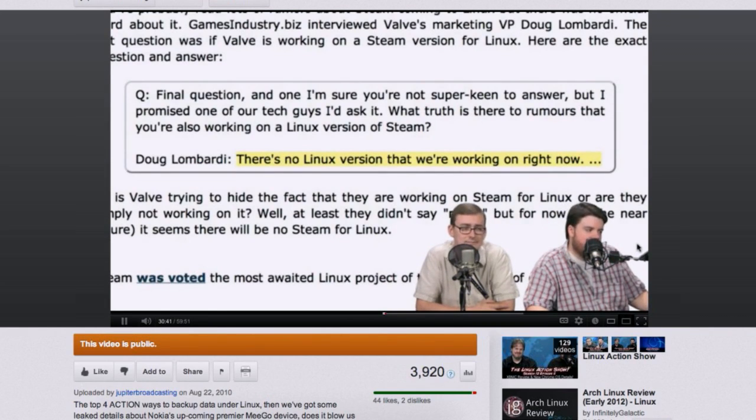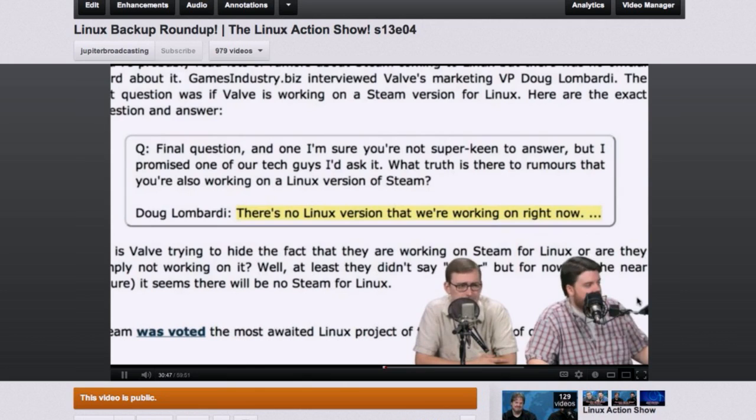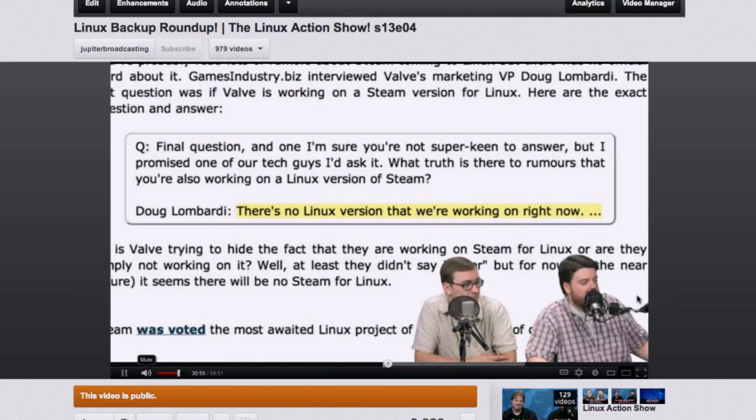I'm sure you guys are not super keen to answer this, but I was wondering, are you really working on a Linux version of Steam? Because that would be pretty epic, right? Oh, yeah. And we've had hints, and we've had screenshots that were theoretically leaked and everything else that looked pretty legit.